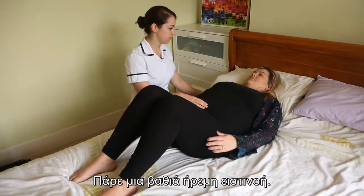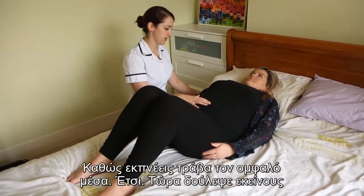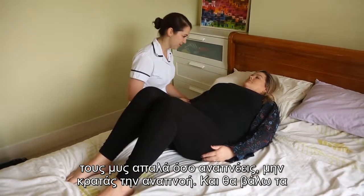So take that nice relaxed deep breath in. And then as you breathe out, pull that belly button in. That's it. Now keep those muscles gently working as you breathe. Don't hold your breath.